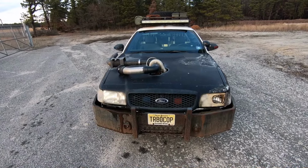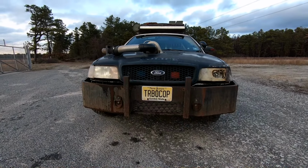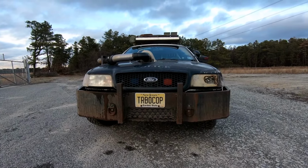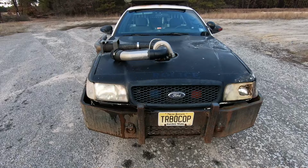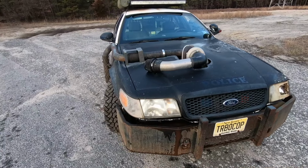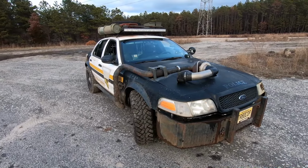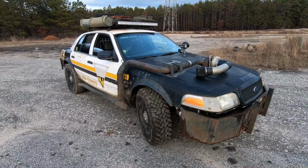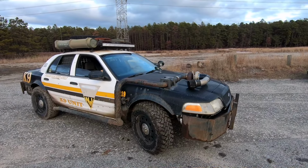$500? $500 car. Was it running and driving? It did not run at the time. Needed a fuel pump. Okay. But I purchased it with a second car that was basically the same thing, just not a K-9 unit. And that car ran and drove, and that was $700. This was 2019, before the Freedom Factory 500, you know, Crown Victoria price hike that happened. When cars were still available, when they're a clean Crown Vic. You know, off GovDeals was $1,000. Not anymore.